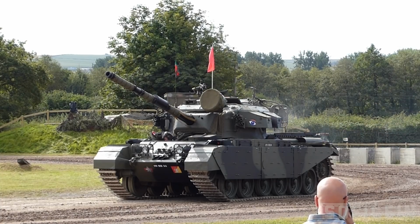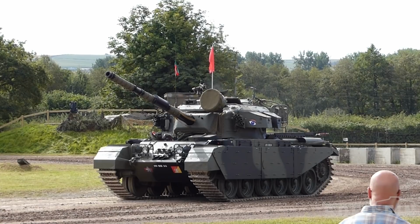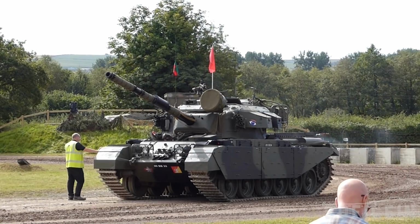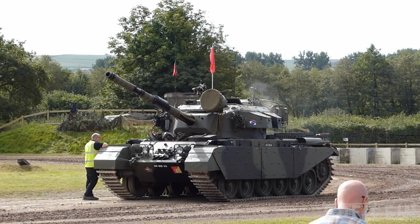The Centurion obviously saw service around the world as well. India, Pakistan, the Arab-Israeli wars, where the Israeli forces went with the Swedes with the 103C series. So it's been used by different nations at different times. You can always tell a good tank by the fact that you can export it.